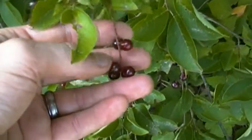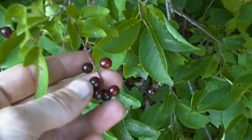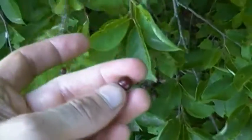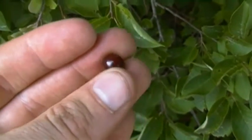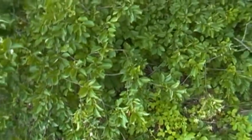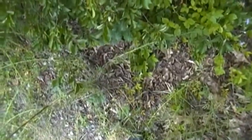Now you don't eat the seeds. It's a single round seed inside here, and the darker they are, like most fruit trees, like blackberries, etc., the better they are. The sweeter they are. Okay, so I'm gonna eat this one right here. And you do not want to eat the seed because it has cyanide in it. It's like apples. So you just eat the flesh and spit it out. So I'm going to go ahead and do that now. Okay, there it goes. Just spit it out.